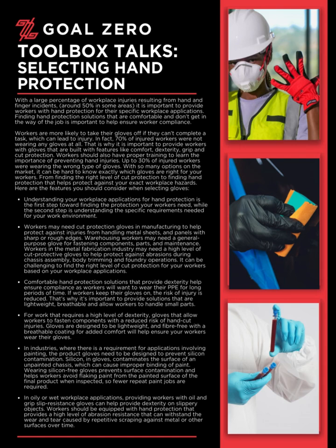Workers are more likely to take their gloves off if they can't complete a task, which can lead to injury. In fact, 70% of injured workers were not wearing any gloves at all. That is why it is important to provide workers with gloves that are built with features like comfort, dexterity, grip, and cut protection. Workers should also have proper training to learn the importance of preventing hand injuries. Up to 30% of injured workers were wearing the wrong type of gloves.